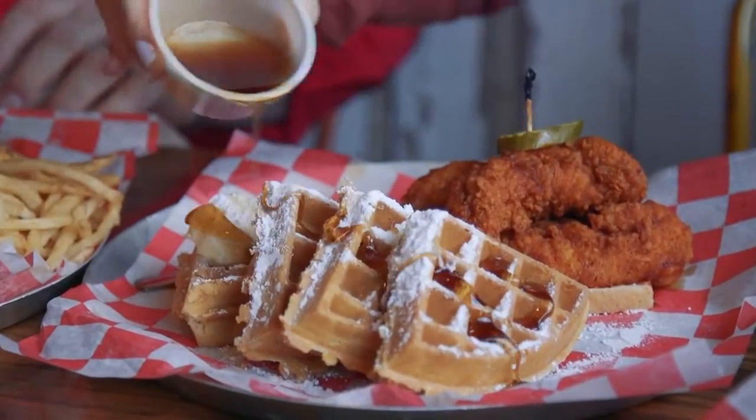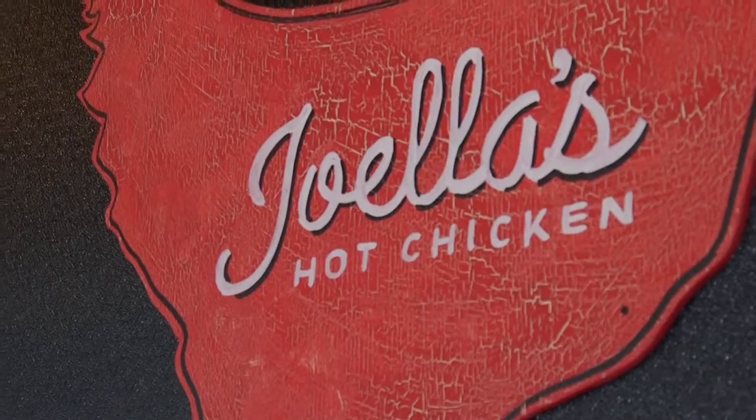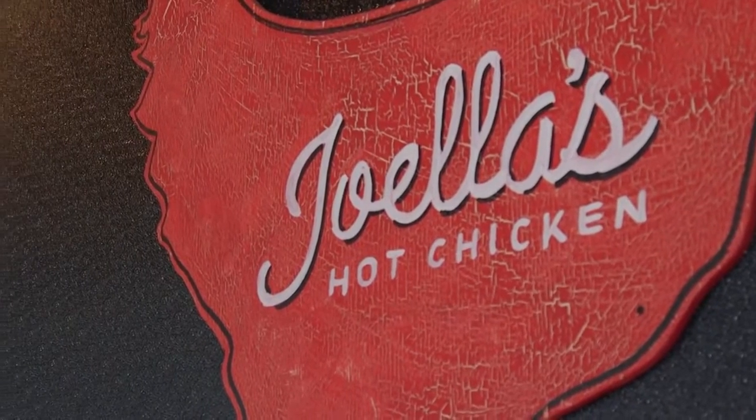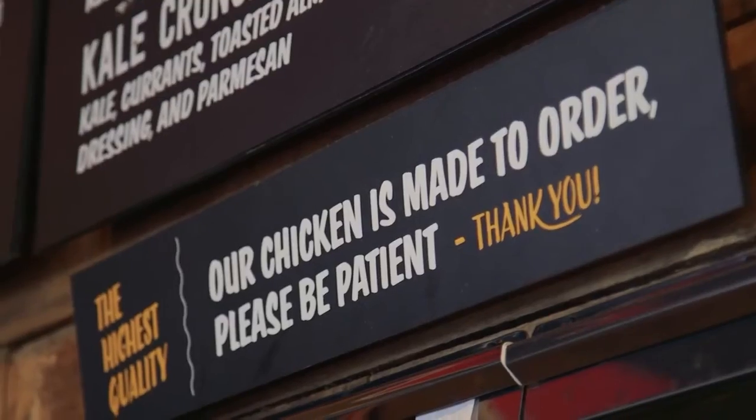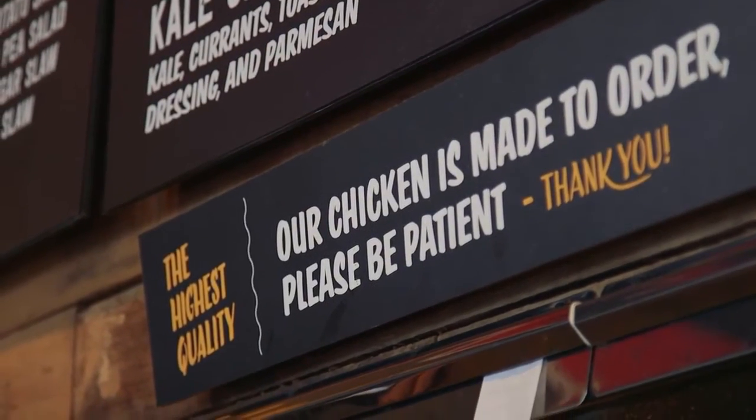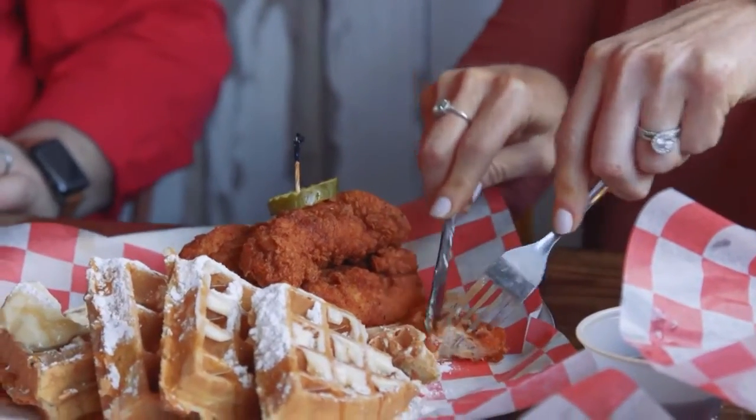I had never heard of hot chicken before, other than someone saying that chicken is hot. It's just come out of a fryer. Hot chicken itself is the oil that you put onto the chicken that gives the chicken the flair and the flavor of the heat level that you desire. We just reinvented the wheel and brought it back to Louisville. This is a huge bite.